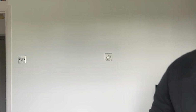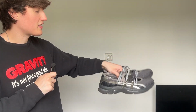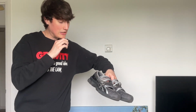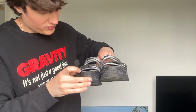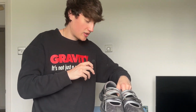If I'm wearing just shorts and a t-shirt, for example, it always just rounds out that overall fit a lot better. And probably my favorite pair of sneakers I own from Kiko Kostadinov is the Kiko Kostadinov Heaven and Asics collaboration on this pair here. And it is the Gel-Lockrus model.